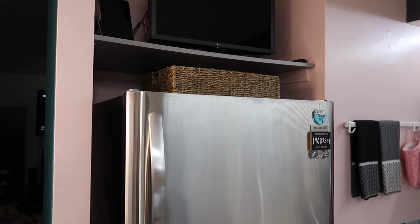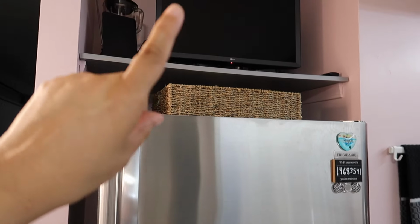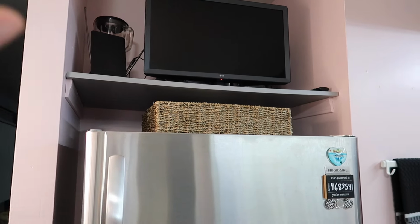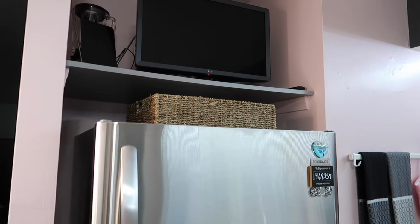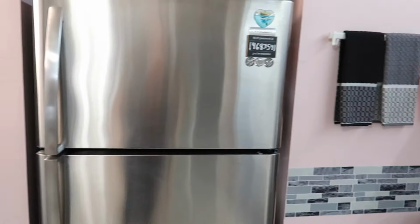I really didn't do a lot. I took away one of the baskets. It was up top. It was too cluttered. I put my television back up there because when I'm in here working or I'm cooking, I like to watch the news or my shows or my YouTube channel or other YouTubers that I like to follow. So that's the same old fridge, nothing new about that.